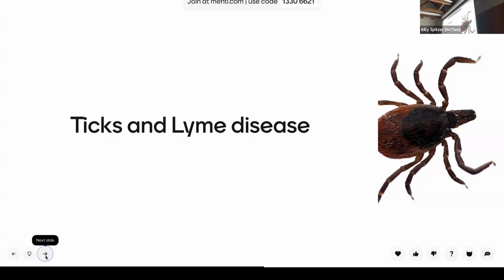Just some of them very simple things, like where you put your bird feeder. Don't put the bird feeder inside a tree line, which is where ticks like to be, because then the ticks are falling off the birds and so on. So look at your bird feeders and how you manage your landscapes.